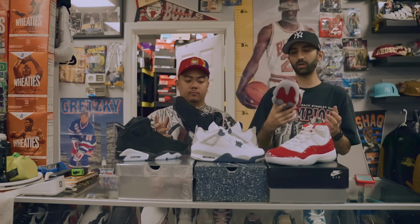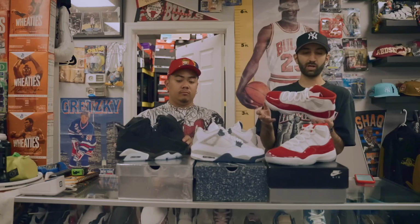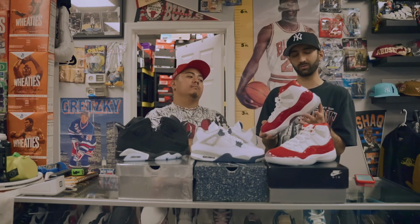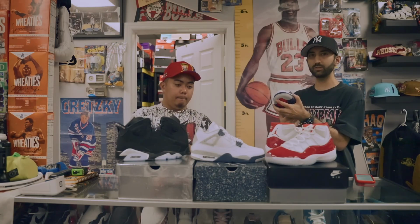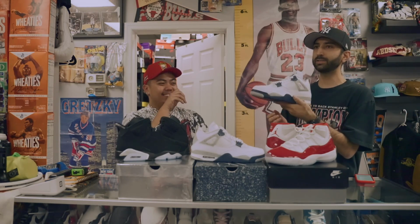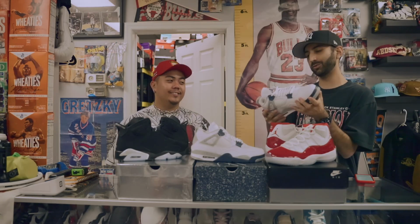For number 2, I'd probably put the Cherry 11s. These are a really good looking shoe. Honestly, I would probably wear these if I wore 11s a lot, but I don't really wear 11s like that. So I'd probably put these second because these are actually really nice. These I put number 1. With the Yankees fitted, ooh, you can't go wrong with these. Honestly, the Yankees jersey. These will probably go crazy in New York because they got the fits there. They'll do something with these.